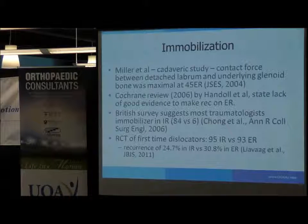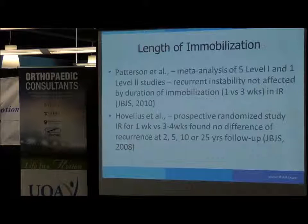so it really doesn't matter. But again, some basic science work was done and showed that to have the maximum contact between the labrum and the capsule against the glenoid, you have the shoulder 45 degrees externally rotated. So you can imagine walking around like this for 3 weeks. I mean, how many people are really going to do that? And again, then a Cochrane Review looked at it and said there's not as much of a difference. There have been some more studies that show that this external rotation technique doesn't really make much of a difference, and it's probably more of a compliance issue.